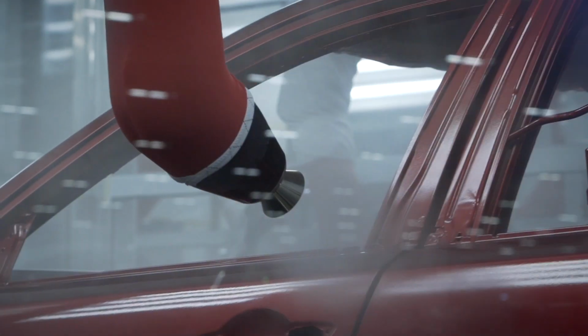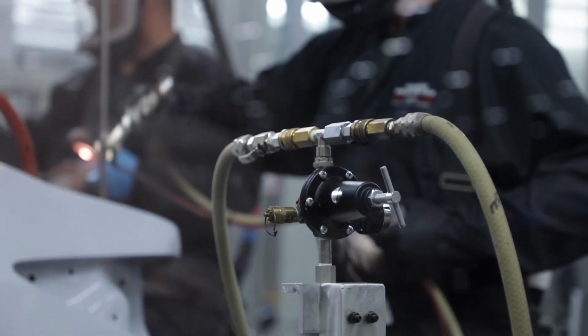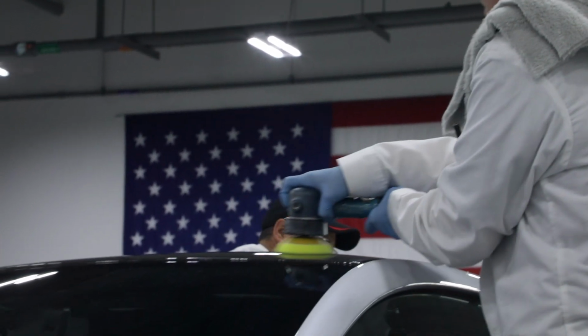So the robots give us our uniform coverage. Then it'll go to our highly skilled painters who will inspect and refine the finish. And the final step comes from our polish team.